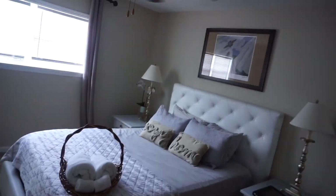We currently just got to Charleston. We're here celebrating Jerron's birthday. We just got to the Airbnb, so we're gonna show you guys around and take you around with us. Probably hit a couple stores, shop around a little bit.